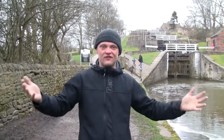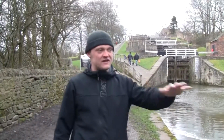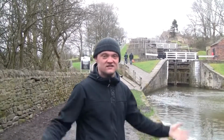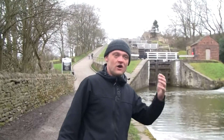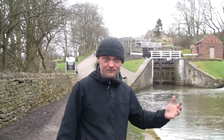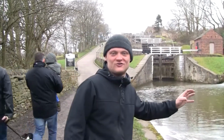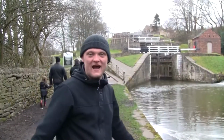And the reason for the canal was to move bulk items and people. So for this canal to get up that hill behind me, it needs this lock staircase. And if it wasn't for this canal lock staircase, the Leeds-Liverpool canal would not be able to exist. It's the only lock staircase of its kind in the UK. 30,000 people flock to this lock here in West Yorkshire to marvel at this piece of engineering that's behind us.